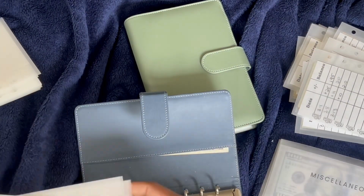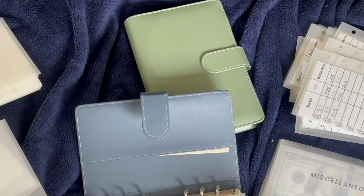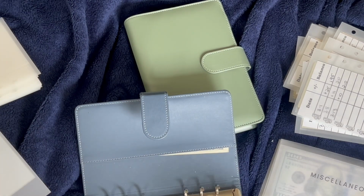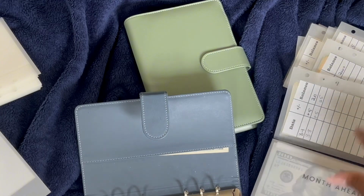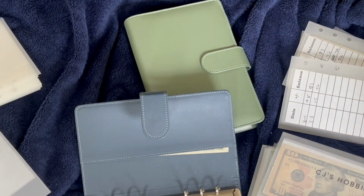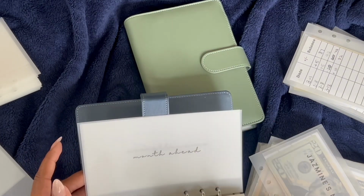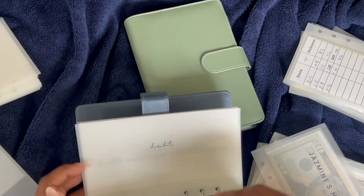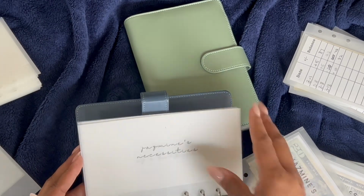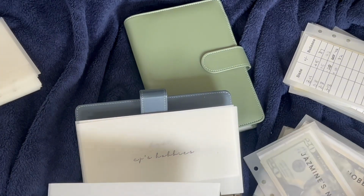Month ahead, miscellaneous. And we're going to put giving in here, and somehow I skipped over CJ's hobbies, which I don't know how I did that, but I will fix that. It comes after Jasmine's necessities. Yes, it's most definitely giving looks. Oh, CJ's hobbies, I do have one. I made the extra one apparently.